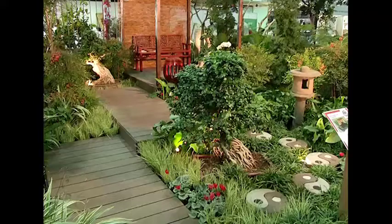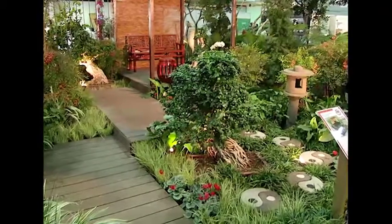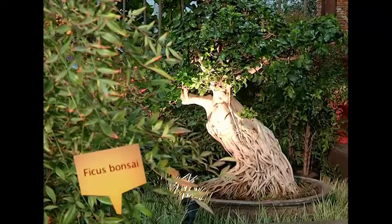Essentially, this garden is a bit of yin and yang. It's a creation using quite a few of the East elements. So looking in terms of design of the Oriental, you can see they identify with that. Well, it's pretty simple. The beautiful bonsai that have been used. This is a fig, a ficus bonsai.